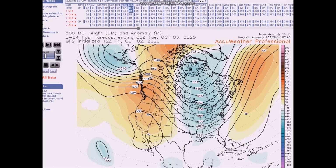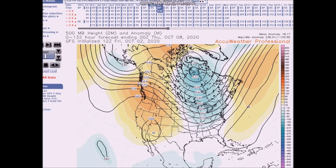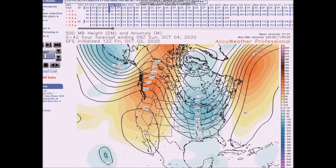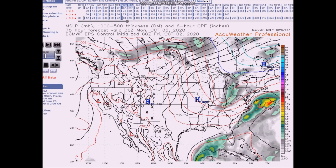For October 5th to the 9th, the pattern starts out amplified, but as I go through the models, I start seeing a de-amplification of the flow as this ridge weakens and this trough begins to lift out. And the models are in good agreement. Now, we're expecting a low to develop off the middle Atlantic and northeast coast.